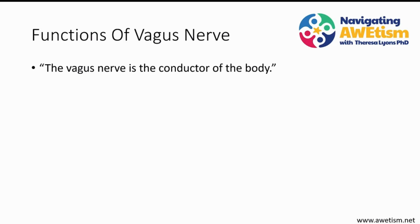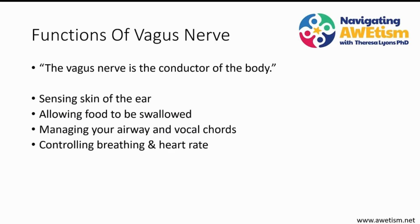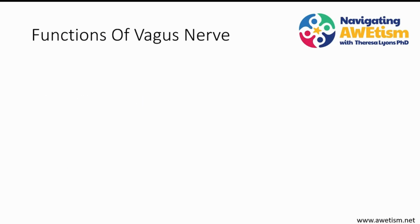Here are the functions of the vagus nerve: sensing skin of the ear, allowing food to be swallowed, managing your airway and vocal cords, controlling breathing and heart rate, maintaining optimal blood pressure, controlling the many functions of the liver, gallbladder emptying, managing hunger and satiety. This is a big one for some people with autism, not every person with autism, but for some.